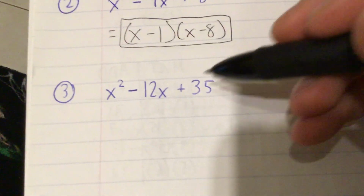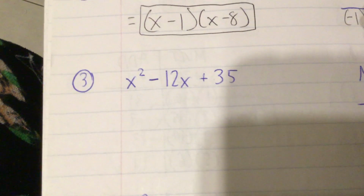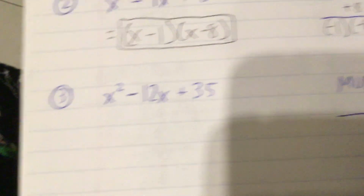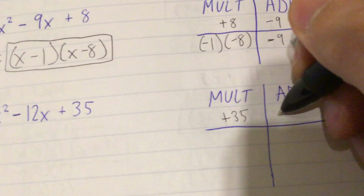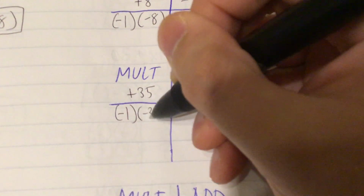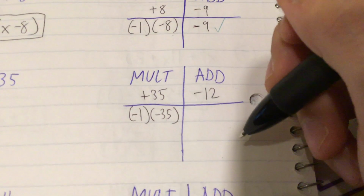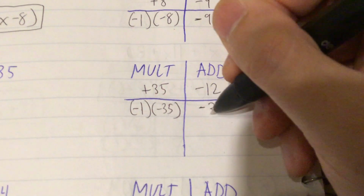Hint. What two numbers multiply to positive 35 and add to negative 12? Okay. So I'm looking for two numbers that multiply to positive 35 and add to negative 12. So it has to be a negative-negative combination. Negative 1 and negative 35. Negative 1 times negative 35 is positive 35, but if I add these two together, I'm going to get negative 36.